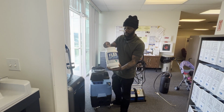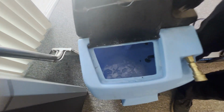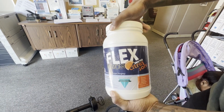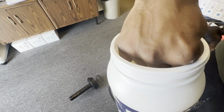So this right here is flex size. This neutralizes all the chemicals that you put on the floor as you're extracting. Grab this flex powder. Check it out. This is the chemicals to pull up all the dirt and grime. So I'm going to hook it up with 2 scoops.